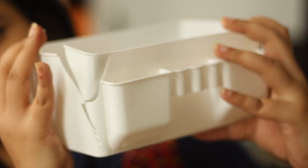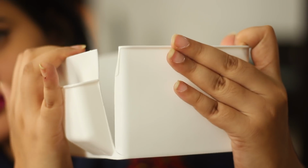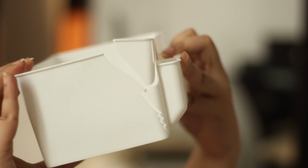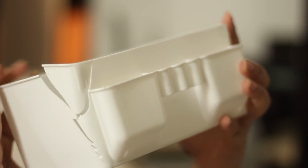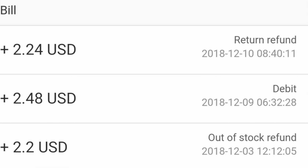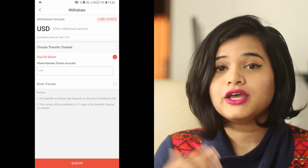When I opened my order, I was shocked to see the state of this box. But since it's not a very sturdy material, it can break on the way when it's being shipped from so far. So the first thing I did when I saw this, I took photographs of it. I went into my orders, then went into the return option and selected this one, attached my pictures, added a comment that I received a damaged product, kindly refund, and placed the request. Within minutes, I got the refund back, as you can see. So I didn't face any problem getting my money back, and this balance is withdrawable. You can withdraw it to your bank, Paytm, anywhere you like.